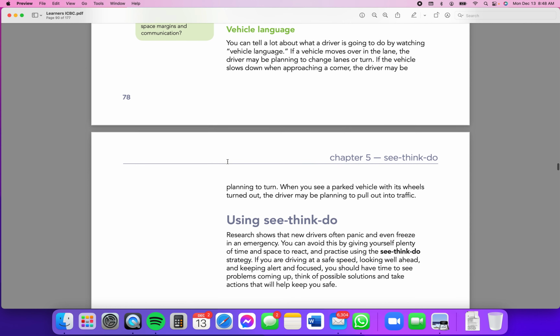Vehicle language. You can tell a lot about what a driver is going to do by watching their vehicle language. If a vehicle moves over in the lane, the driver may be planning to change lanes or turn. If the vehicle slows down when approaching a corner, the driver may be planning a turn. When you see a parked vehicle with its wheels turned out, the vehicle may be planning to pull out into traffic. This is something that's going to come with experience. I for sure didn't know anything about vehicle language going into this. Now, if I see people doing weird things in the lanes, I always slow down because I figure something like this is going to happen. So again, don't be too tough on yourself. You're a new driver. Just survive.